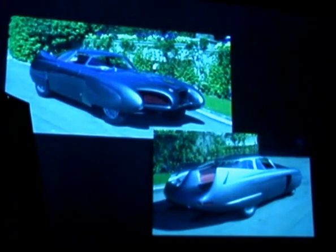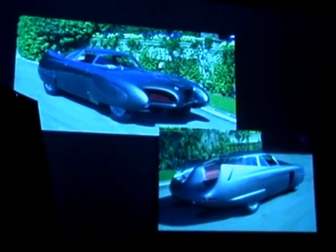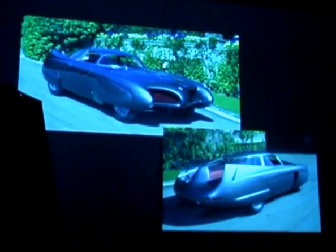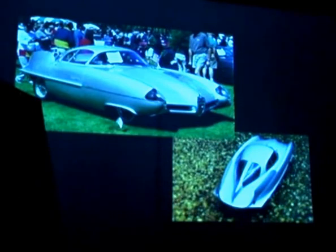BATs. We all know about the BATs. 1953 to 1955. Bertone built these on a 1900 chassis and tried to get as aerodynamic as possible. There were three of them that were famous, although there were more. This is the five. Next one is the seven, and the nine, which had gotten more conservative, really, than the other ones. But they're an interesting footnote.